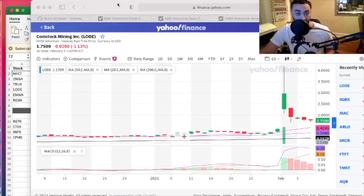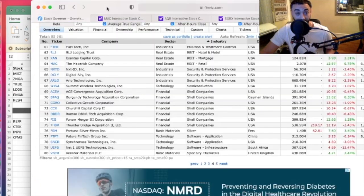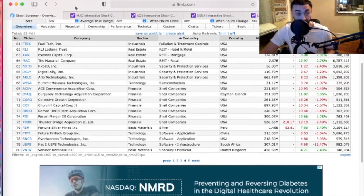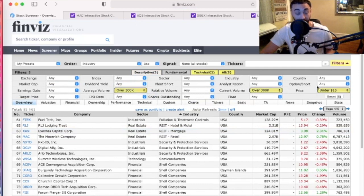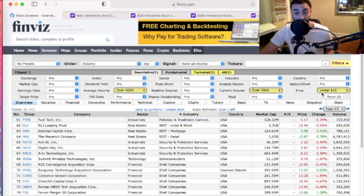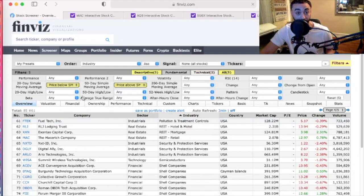But right now I'm going to show you how to find on the scanner how to look for stocks that are on the dip, since that's kind of the theme for the last 2 weeks here with everything dropping with the GameStop situation. So this is my basic scanner. I mean, you can do whatever you want here. Under $15, current volume over 300, average over 300. Technical, this is where the good stuff is.